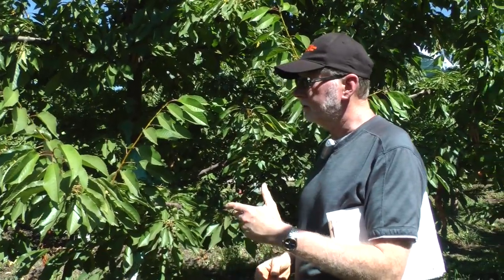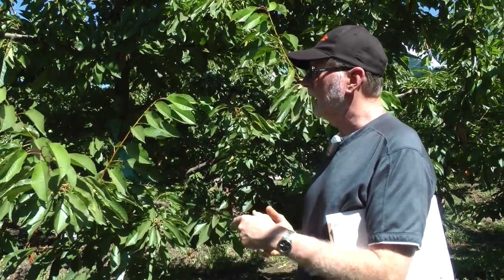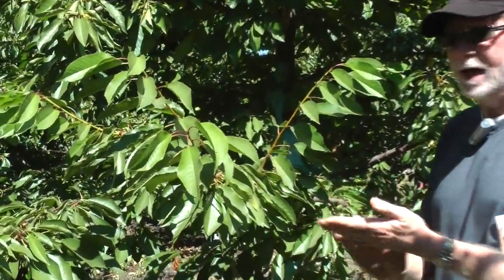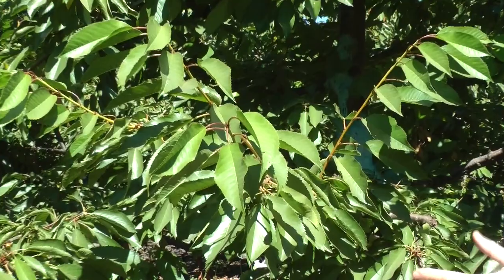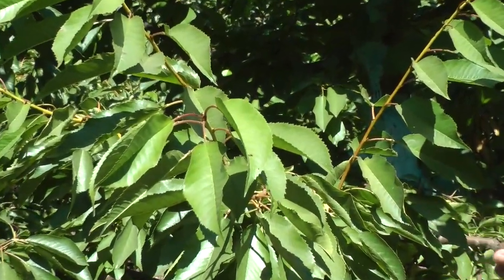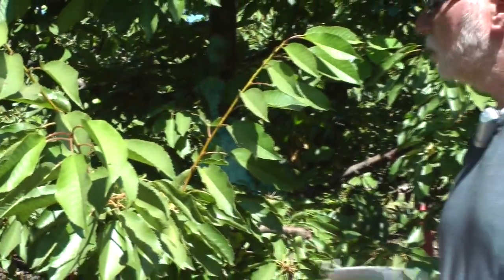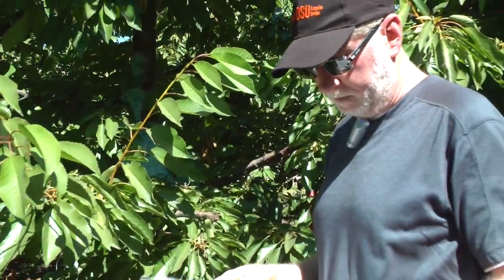when we're pruning these types of trees on the Gisela rootstock. Other things that I like: the size of these leaves. The leaves are great size. He's getting good size fruit, 26, 28 millimeters. That's a 10 row, 9.5 row cherry. So that's exactly where you should be with a Bing cherry. So those are all really good things.